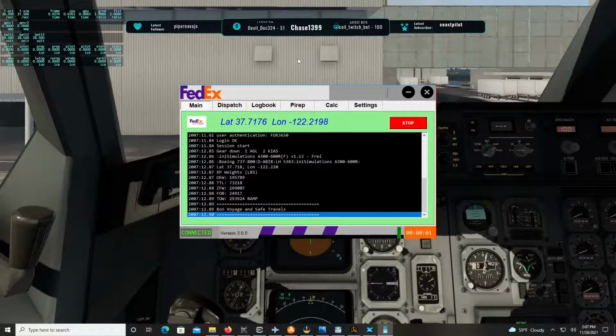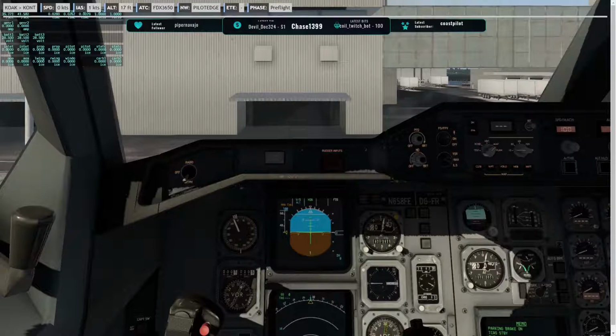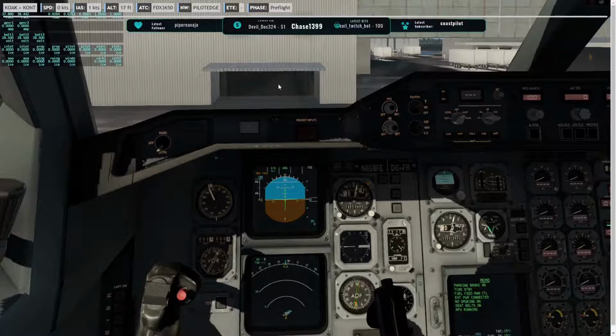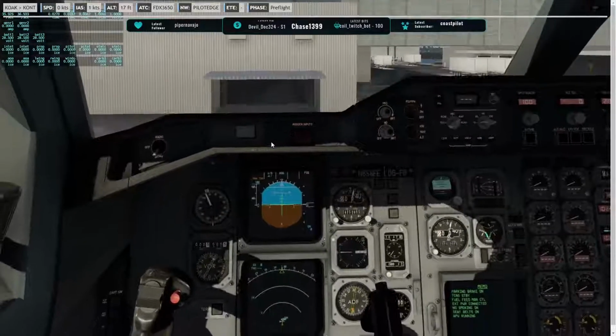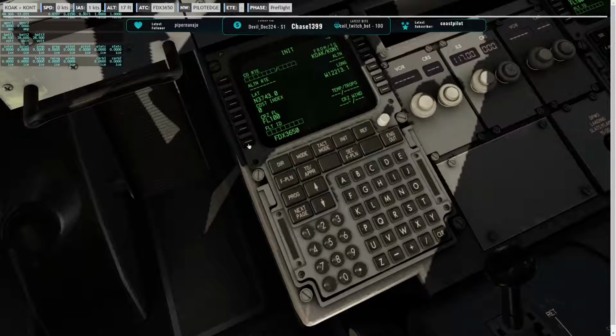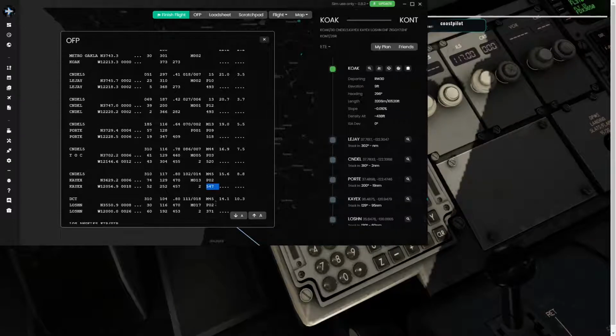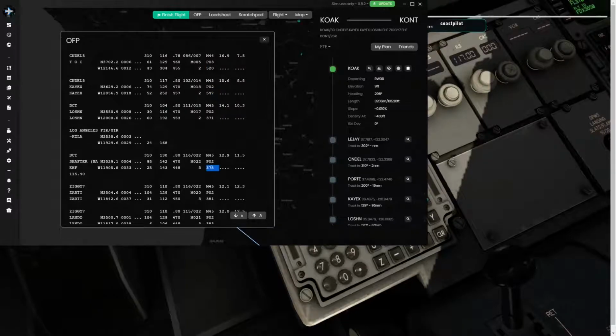Skyhawk 4664 Golf, contact Boise Tower 118.1. Bon voyage. 64 Golf to Boise Tower 118.1. Boise Tower 4664 Golf with you in the RNAV Yankee 28 right. Skyhawk 4664 Golf, Boise Tower, wind calm, runway 28 right, cleared to land. Cleared to land, runway 28 right, 4664 Golf. Bonanza 49 Lima Papa, contact NorCal approach, 127.4. NorCal approach, Bonanza 49 Lima Papa, 7000. Sacramento Capital altimeter 3027. 3027, thank you, sir.